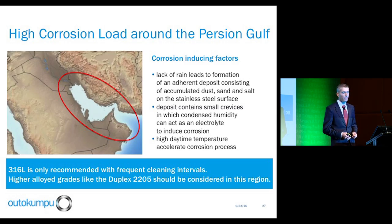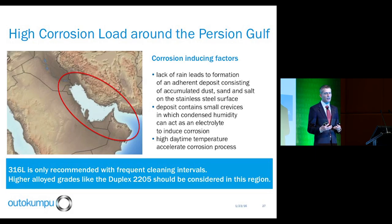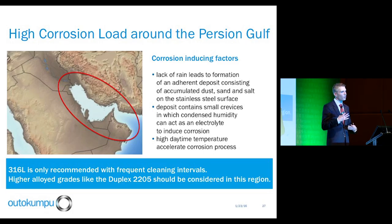But I need to say, except for the area around the Persian Gulf, because there's a really, really high corrosion load in that area. The corrosion-inducing factors are the lack of rain there, which leads to the formation of an adherent deposit consisting of accumulated dust, sand, which they have there, and salt, because they are so close to the sea. And this deposit accumulates on the stainless steel surface.